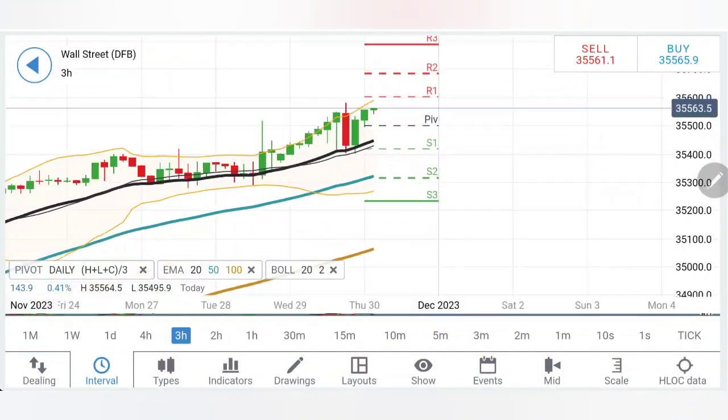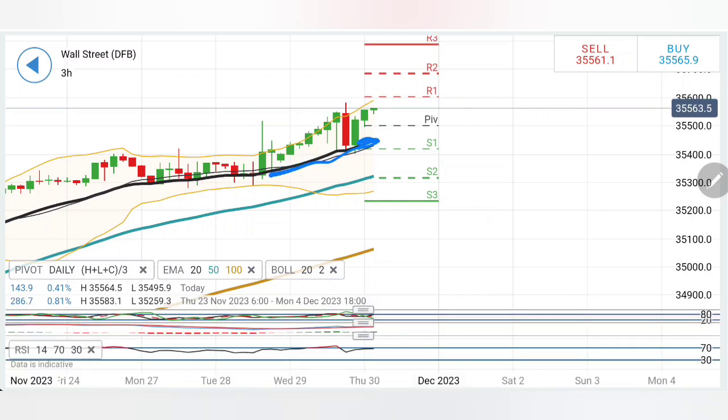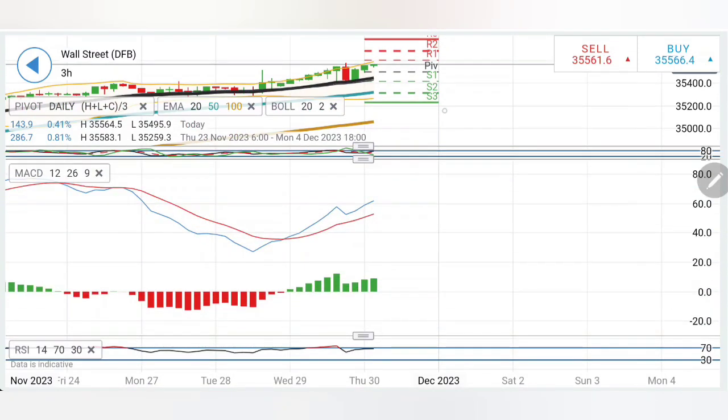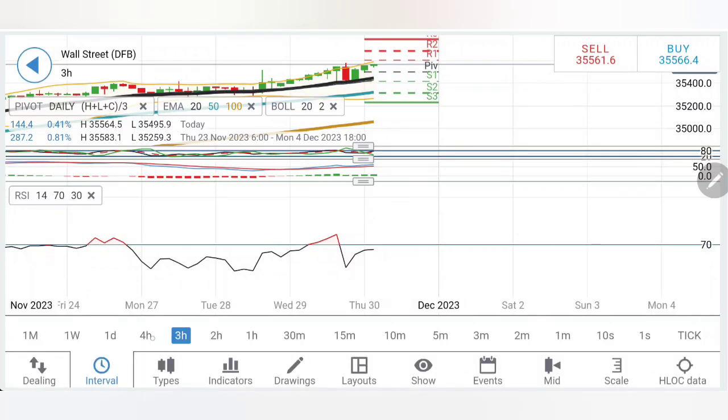And on the 3-hour charts, yes, the candle is taking a shape, though the candle size is smaller, but it appears that it can try to take it to the highs here. And also notice, it is consistently, beautifully taking the support from the 20-period moving average. Stochastic rising, MACD bullish, RSI is flat.